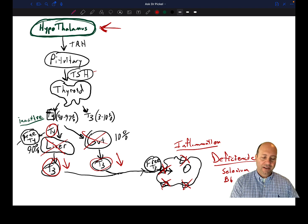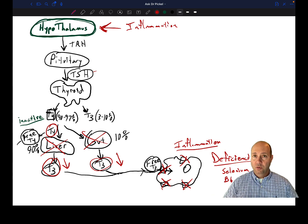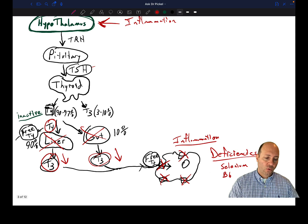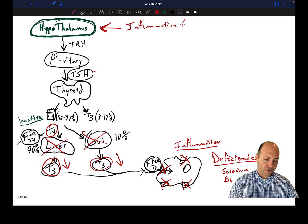Well, there are a couple of things that can affect the brain. Number one, we just talked about inflammation. Inflammatory cytokines will block the signaling from your brain to your thyroid hormone. So your brain's like, hey, I don't know how much thyroid hormone we've got. That happens more with a condition called Hashimoto's, which we'll talk more about in a second, which is an autoimmune condition. The other thing that can affect it is low serotonin and low dopamine.